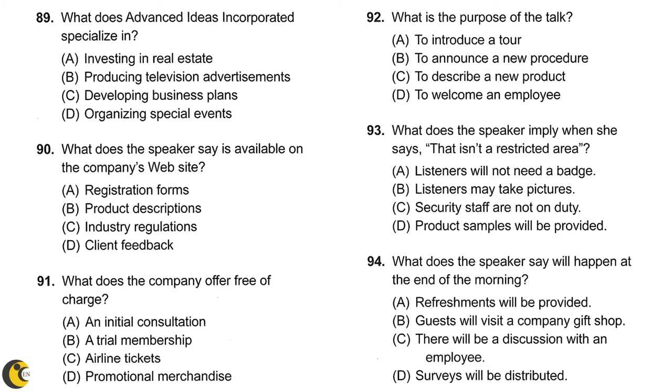At 11 a.m., we'll move to a special visitors conference room. That isn't a restricted area. There, you'll meet one of Harper Electronics' lead engineers. She'll answer any questions you have to finish up our morning together.